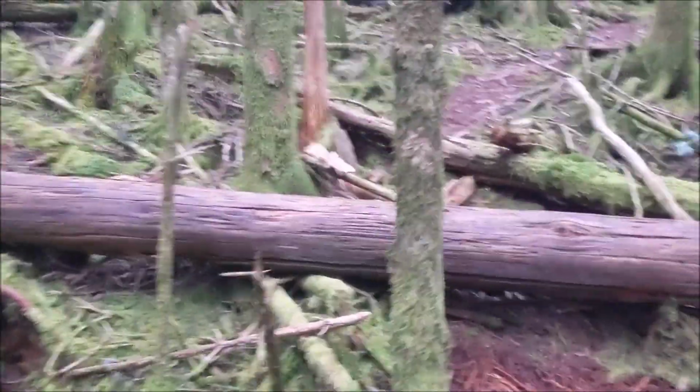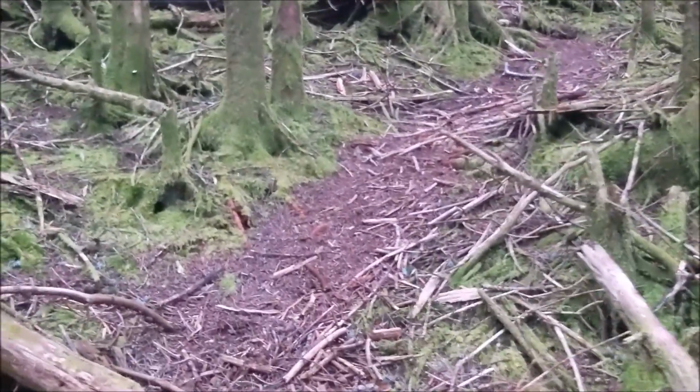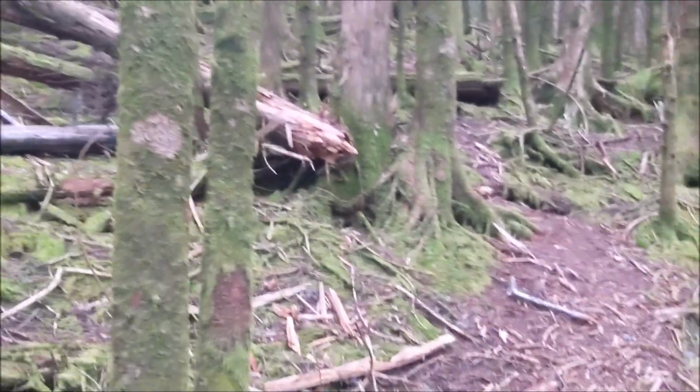Well, as you can see, this is straight up. Out of breath. You can just make out the trail, but it is hairy.